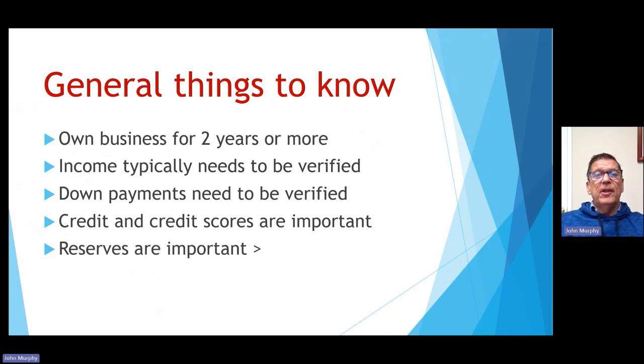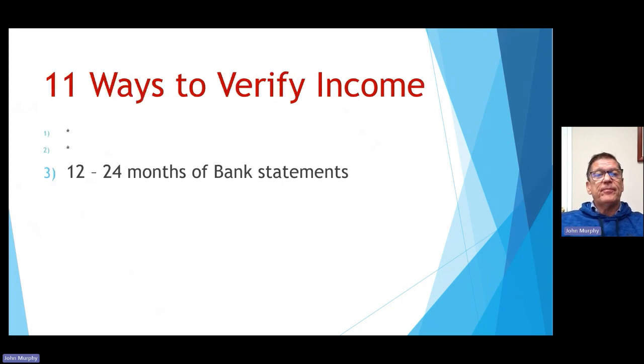And reserves are important. Reserves are extra cash that you have in the business that you're not using for the down payment and closing costs to purchase the home. Whether it's an owner-occupied or a non-owner-occupied, we're likely going to want you to have some extra cash in a reserve account, some liquid asset. Can be a checking account, can be a money market, can even be a retirement account. We just want to know you have some extra assets available.